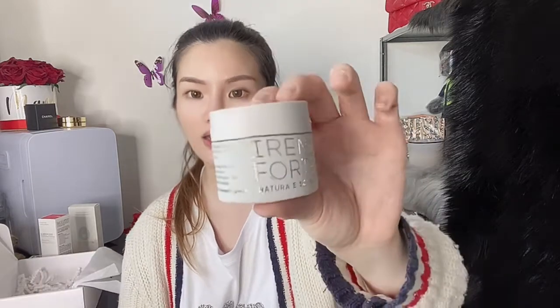So guys, that's it. I'll go through the products I got again. I got the product that they sneak peeked last month. It was Irene Forte, and this is the Intense... what is this again, sorry? I don't remember how many products I got. This is the Irene Forte hibiscus night cream. This is really nice. You can use it during the evening, just add it into your other skincare routine. And this is a deluxe size, $88.